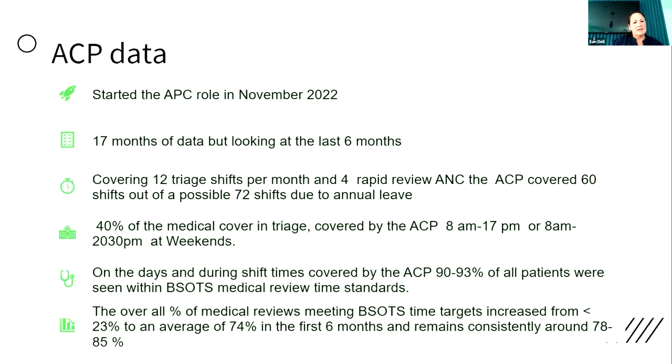So my particular data, it's quite difficult to ascertain the percentages of my reviews, because I often work 8 to 5 p.m., and outside those hours, other SHOs are ideally meant to be present, but not always present. So the reviews can sometimes get delayed. We've stripped out the days that I work, looking at the hours I work, in terms of the percentage that we can provide, but more work has to be done to look at this in more detail.